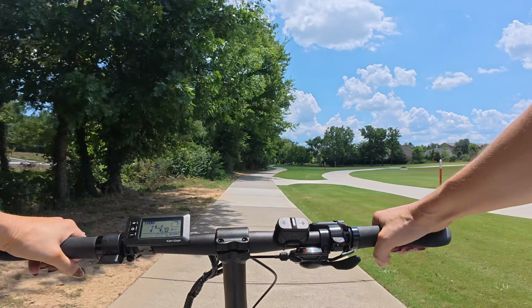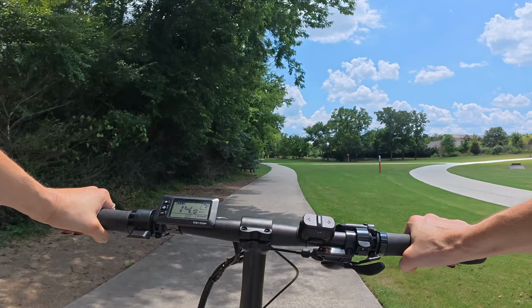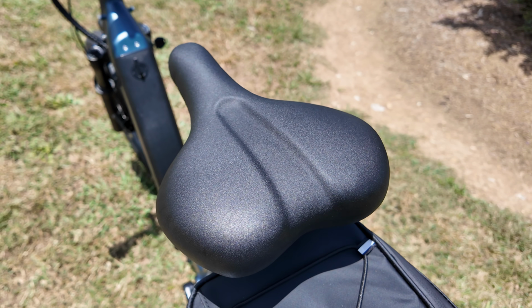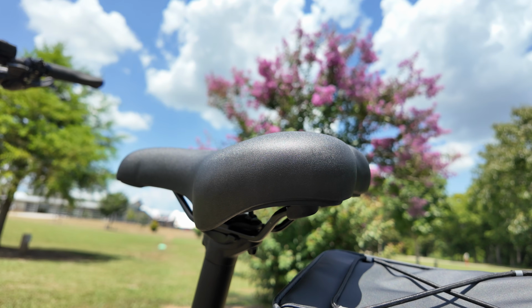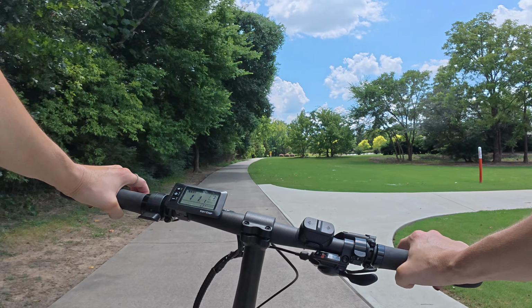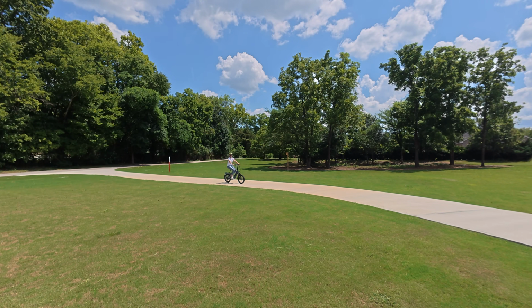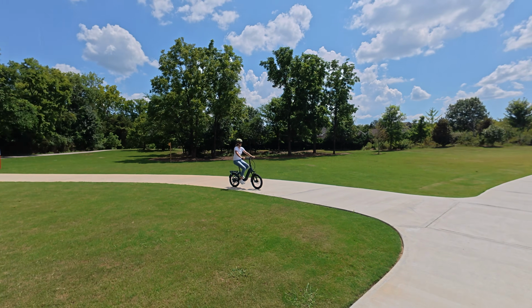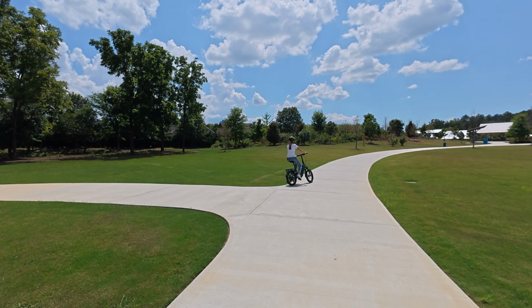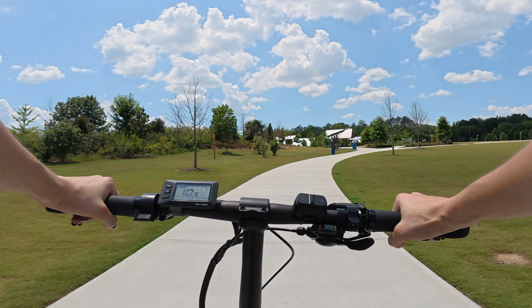The other thing that I like is the seat is really firm, but I actually don't mind it in this case because I'm in a very upright position. And again, that's just one of those things, kind of like the grips, where if it's something that you want to upgrade yourself, it's pretty cheap to do so on Amazon, or sometimes the brands themselves will offer them on their website.